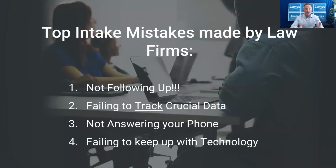But the third point here is fundamental, and you would be surprised. Not answering your phone happens so often, it's crazy. The call comes in and no one at the firm picks up the phone and it goes to voicemail. Or they don't have an answering service and it's after hours. I know an attorney in Orange County that I work with who does criminal defense, and she tells me she takes all the calls, and after hours the calls are forwarded to her cell phone. And if she can't get to it, they leave a voicemail and she calls them right back.